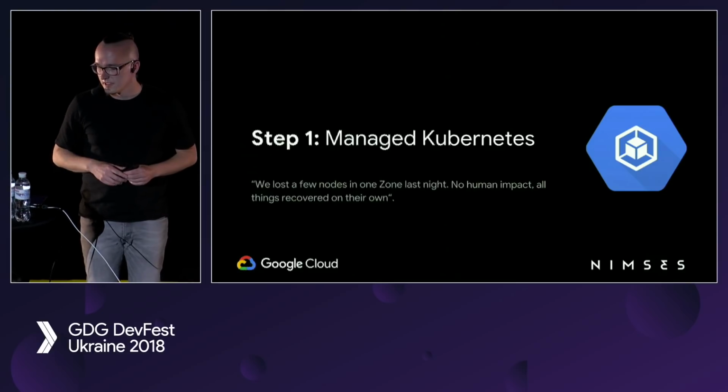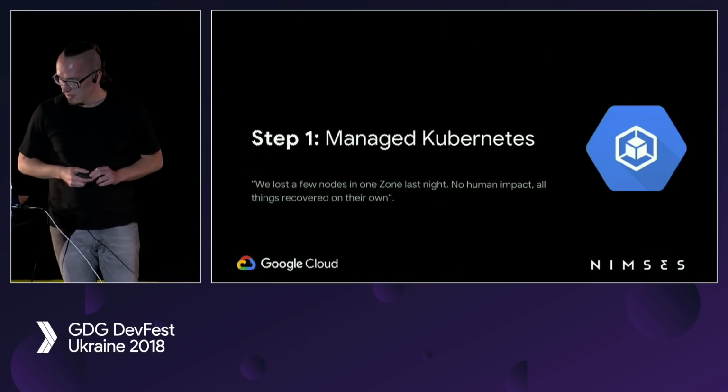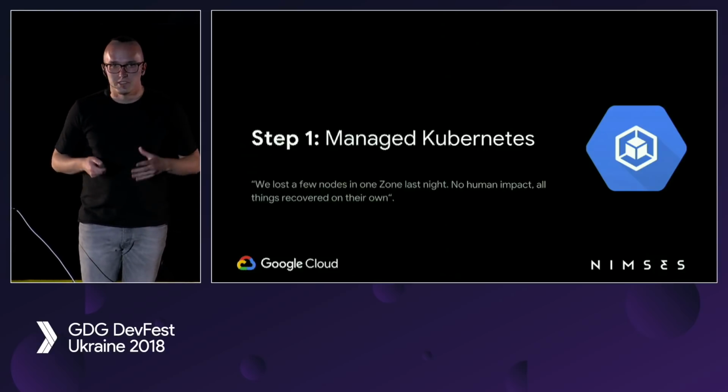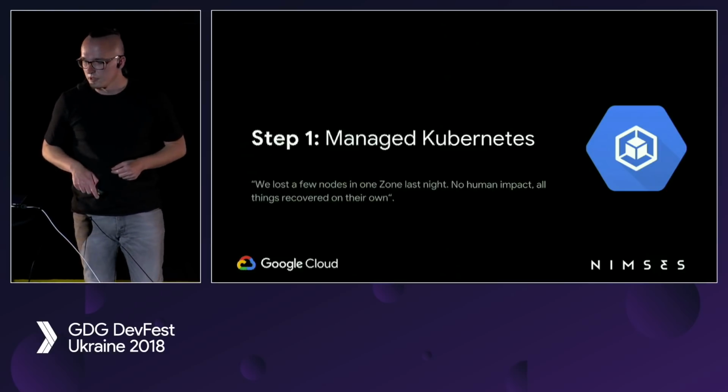And the quote below is: we lost a few nodes in one availability zone last night. No human impact, all things recovered on their own. So that's pretty much the experience which the team is getting right now. They are configuring Kubernetes to some extent, but they're not managing it. They're not managing uptime. They're barely managing upgrades and so on.